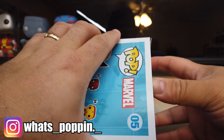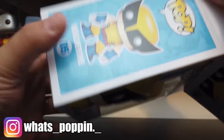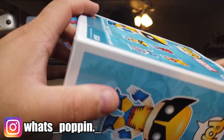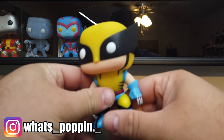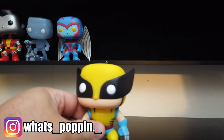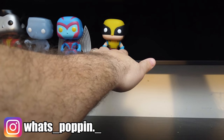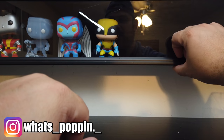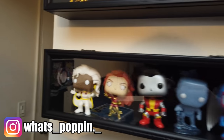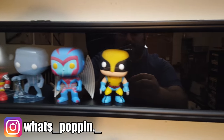Oh, I can be a little rough with this. I don't really... Okay, this is for the display case anyway. The box has a little bit of damage anyway, so I don't care. So, there we go. Wolverine, he's out. And we are lifting up the display case, and he is now in. We'll just slightly move him over. And bam. So you can see we got Storm, Phoenix, Colossus, Iceman, Archangel, Wolverine.